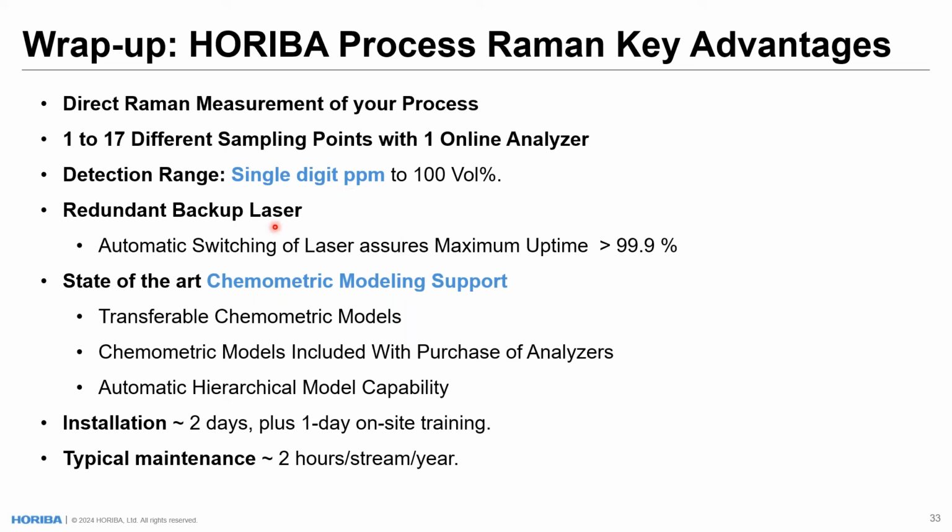Likewise, our redundant backup lasers and the automatic switching that is provided in the software assures maximum uptime for your online Process Raman needs. Because again, we understand your refinery works 24/7 all day, every year, and so do our instruments. We also offer state-of-the-art chemometric modeling support that comes included with the analyzer.